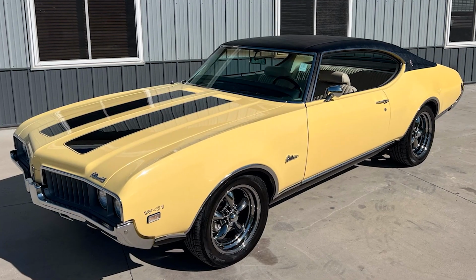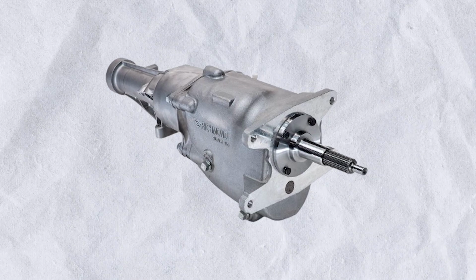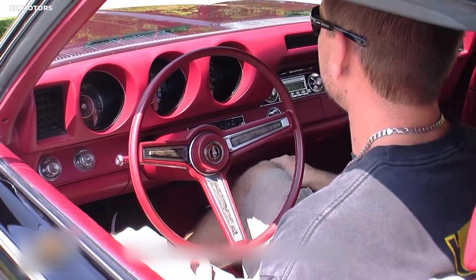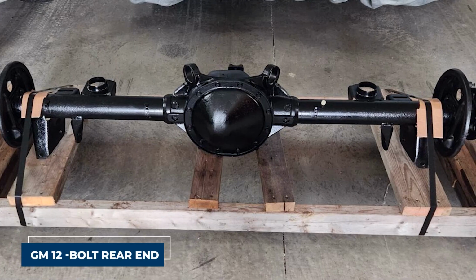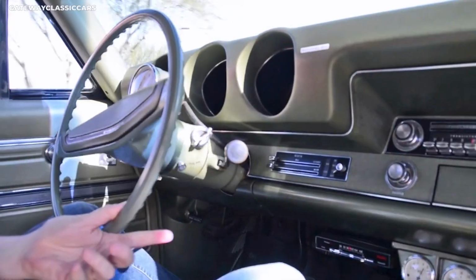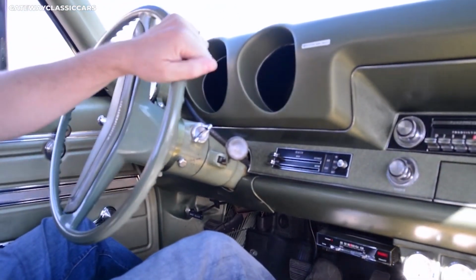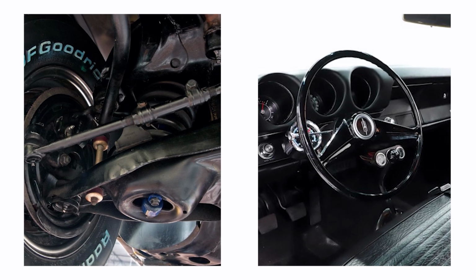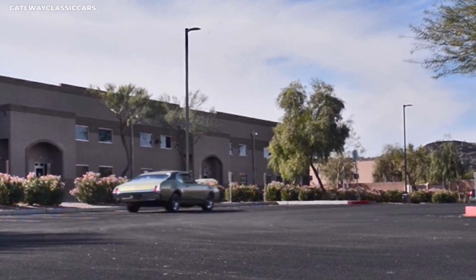Looking at the details now, the car used a Muncie M21 4-speed manual transmission that helped drivers control the power easily. Power from the engine went to a GM 12-bolt rear end with steep 4.33 gears. These gears helped the car move quickly off the line and gave it good acceleration for fast driving. The car also had manual steering and manual brakes, which made it feel very connected to the road, but required more effort from the driver.